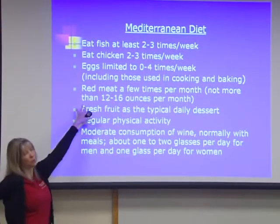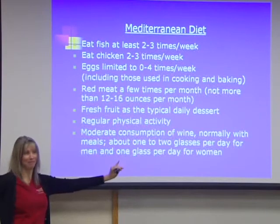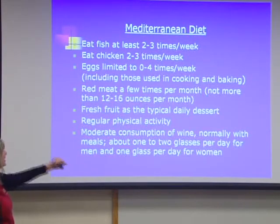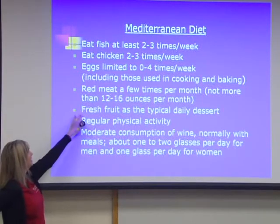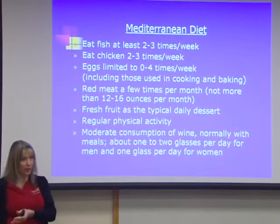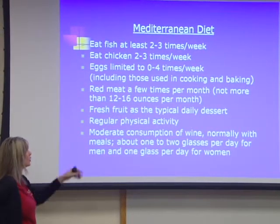By the way, red meat is lamb and pork in addition to beef. So pork is not the other white meat. Now, certainly you can buy lean pork and you can buy fatty pork just like beef, so you always want to buy the leanest that you can.